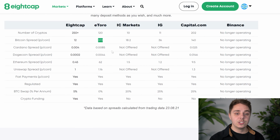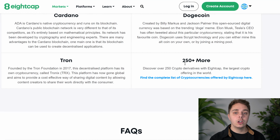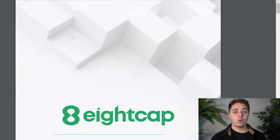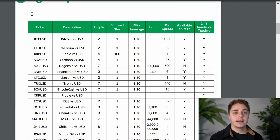Huge difference. So if we scroll down a little bit more on here, we can see this link right here, 250 plus more. So we click on this button right here. Once we're on here, I can scroll down a little bit and I can explain how this chart works. Basically, it has the ticker symbol on the left side, the description, if you don't know what it stands for or something, the contract size, digits, all that good stuff. The most important one is the maximum leverage.